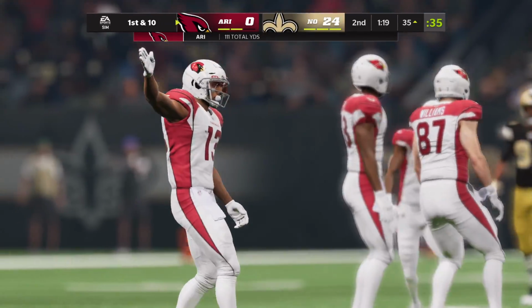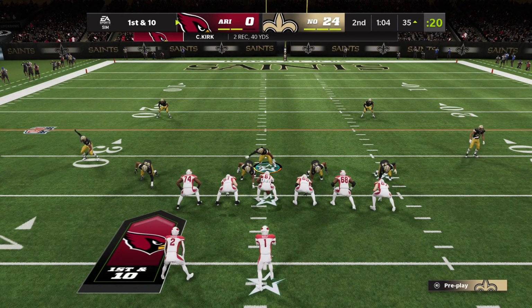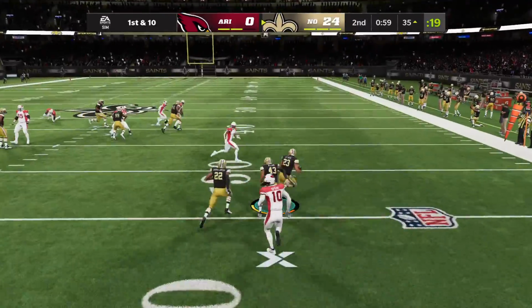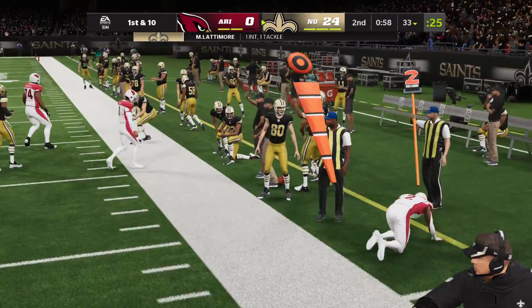Back-to-back receptions for him, and it's another first down. Creeping up on a minute to play in this first half. On first and 10, here's Murray. That's into a crowd and intercepted. Picked off by Marshon Lattimore.